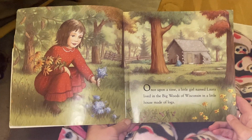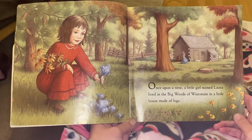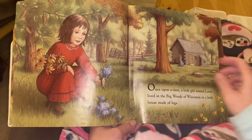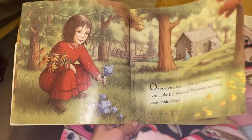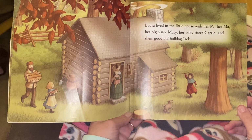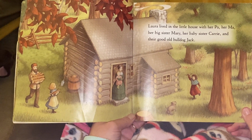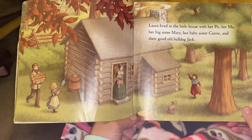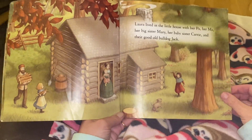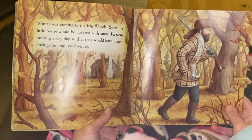Once upon a time, a little girl named Laura lived in the big woods of Wisconsin in a little house made of logs. Look at those beautiful flowers she's gathering. Laura lived in the little house with her pa, her ma, her big sister Mary, her baby sister Carrie, and their good old bulldog Jack. Look, she's out playing fetch with him. Oh, I love where they live.